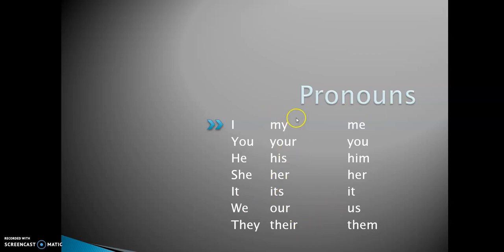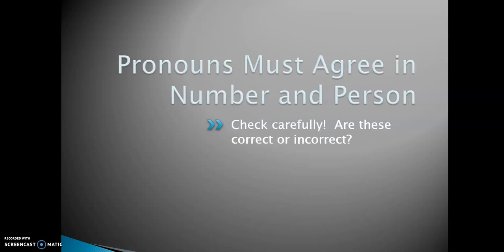These are the possessive pronouns, like my car, his book, our house. And these are the object pronouns that we use after a preposition. For example, I gave the present to him. Okay, we are looking for them. So those are the pronouns that we're going to be working with today.